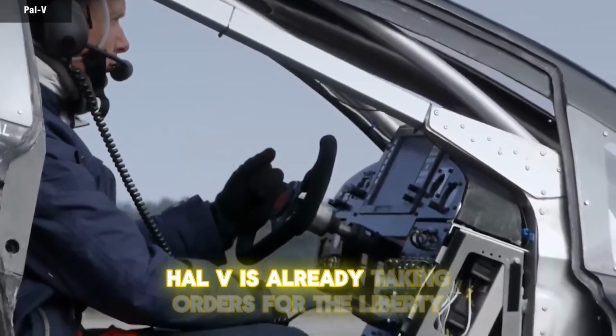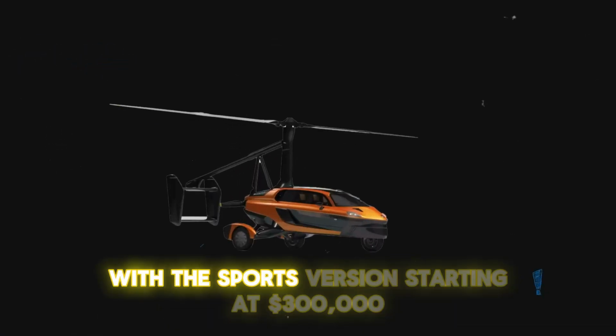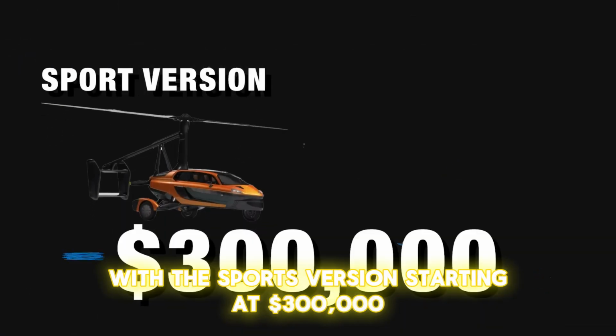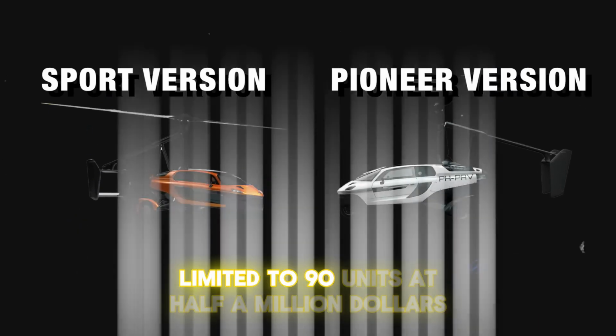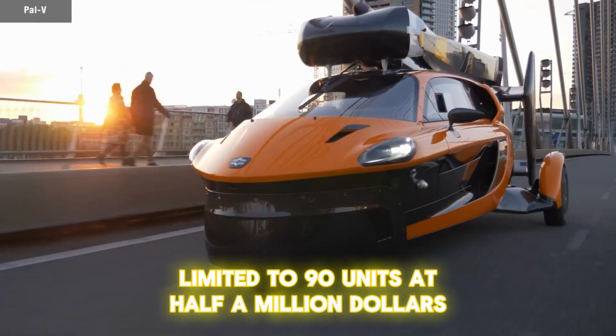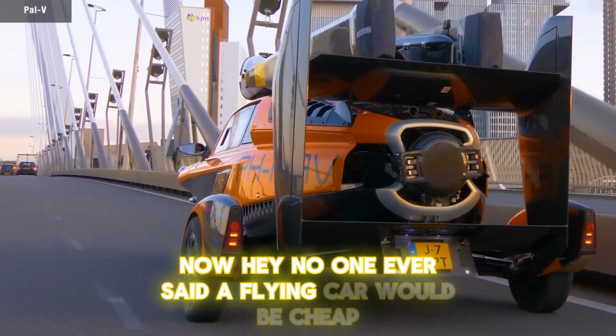PAL-V is already taking orders for the Liberty, with the sports version starting at $300,000 and the highly customizable Pioneer version limited to 90 units at $500,000. Now hey, no one ever said a flying car would be cheap.